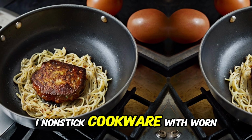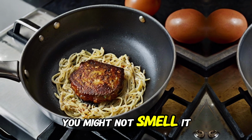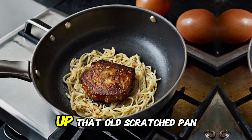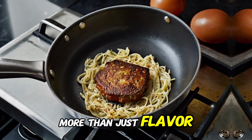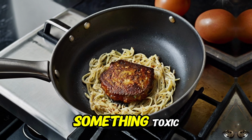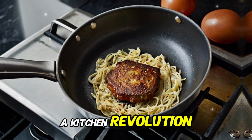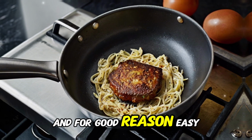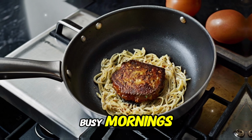Non-stick cookware with worn coatings. You might not hear it, you might not smell it, but every time you heat up that old scratched pan, your food could be absorbing more than just flavor. It might be picking up something toxic. Non-stick cookware was once hailed as a kitchen revolution, and for good reason. Easy to clean, low-oil cooking, perfect for busy mornings.